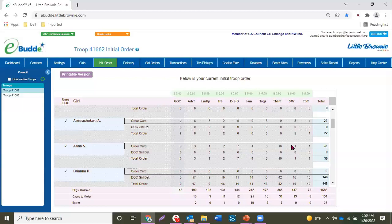Now, if you're at the in-between time like right now, before we actually get to delivery, but we're done with the initial order, these things will continue tallying in eBuddy and Digital Cookie. The orders won't stop. They'll keep coming in, and the parent will have to track what it is that they need. It could be that when the troop picks up their cookies from delivery, there will be enough extras, like on the bottom line here in the troop that I'm showing, that she might be able to use those extras to fulfill the order, and you might get them right away.